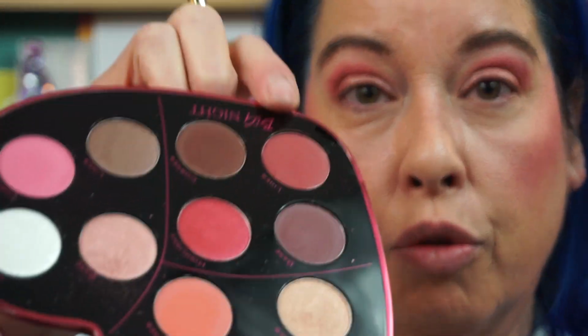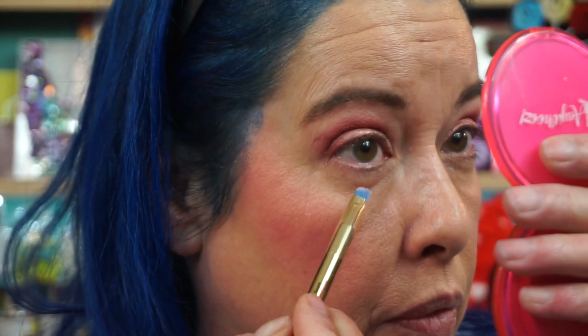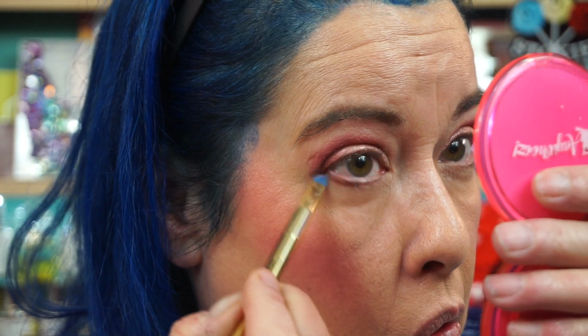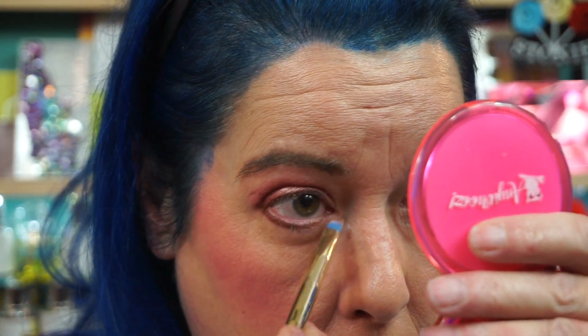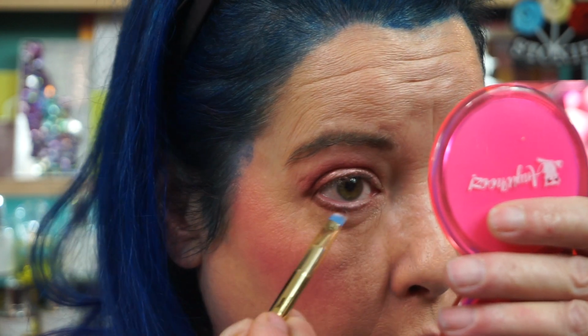Angle brush. I'm going to mix this red and this brown together for the lower lash line, because I can. I'm going to use that white shade in here though for inner corner highlight.